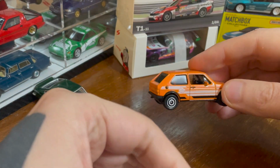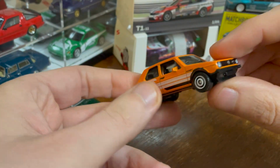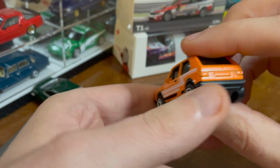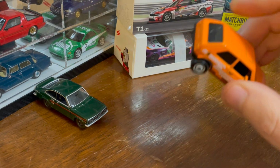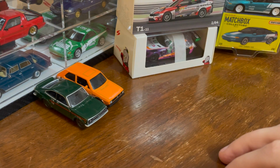What's this orange? Is that from this car? Did I knock some orange off it? No. It's not the same orange. Okay. I do that. I destroy my own cars.